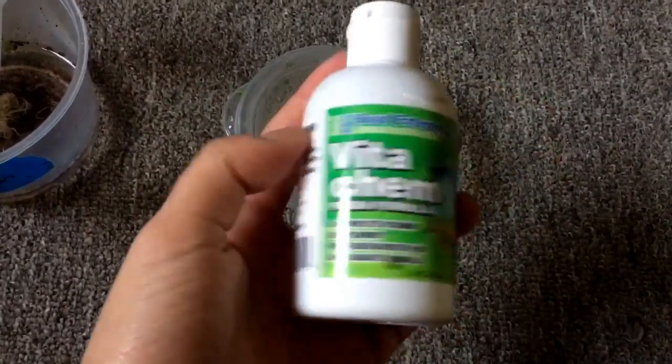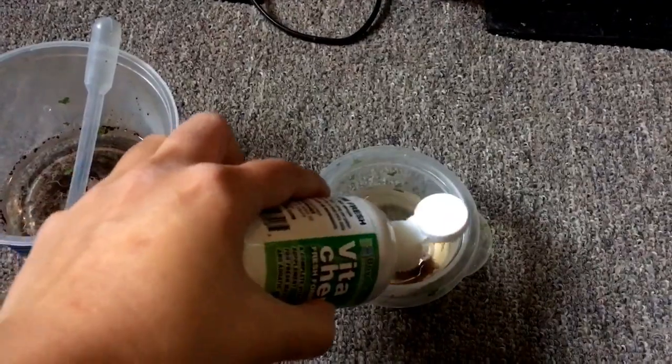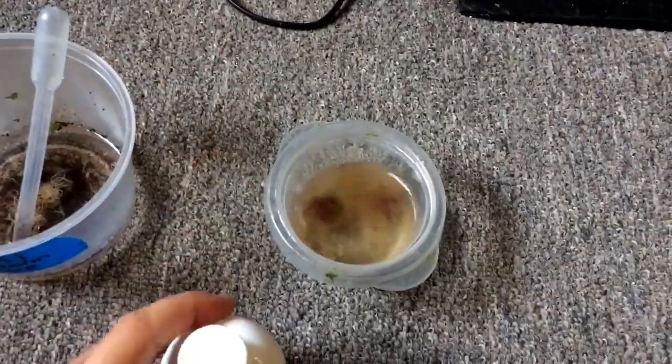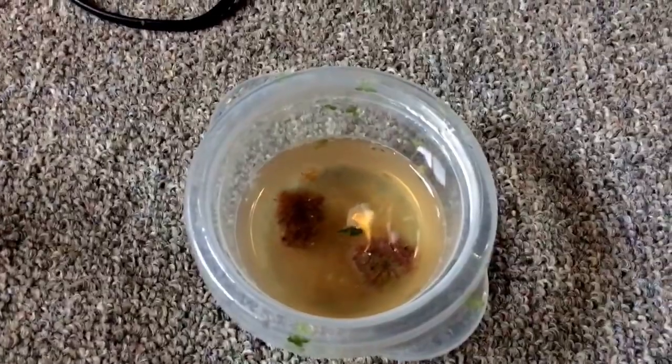So I got this. Here is the Vitachem that I put on my frozen food. Complete vitamin supplement. This is just every time I feed frozen food. And normally I would let this soak for like 10 minutes while it's defrosting. So Vitachem. That's for all my fish too, not just my puffer fish. So he's got that. I'm just going to let this sit for 15 minutes, come back.